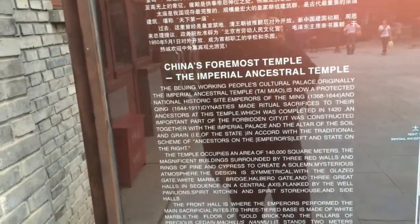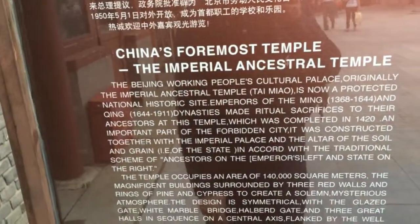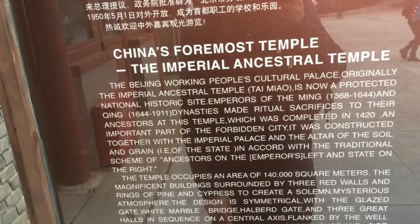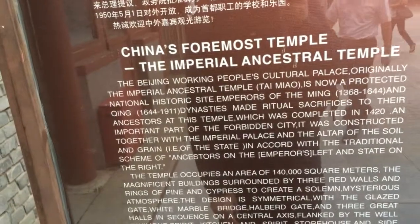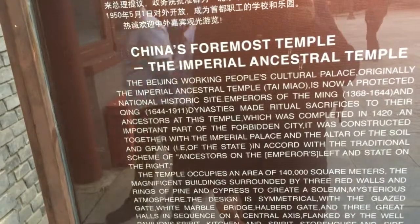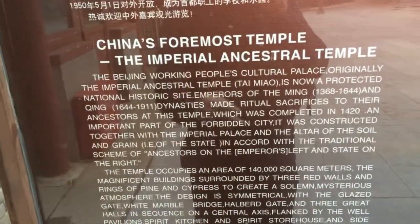Originally the Imperial Ancestral Temple, Tian Miao's temple. Now a protected National Historic Site. Emperors of the Ming and Qing dynasties performed ritual sacrifice for ancestors here. Completed in 1420, part of the Forbidden City. It was constructed together with the Imperial Palace and the Altar of Soil and Grain, which is on the other side in Zhongshan Park.